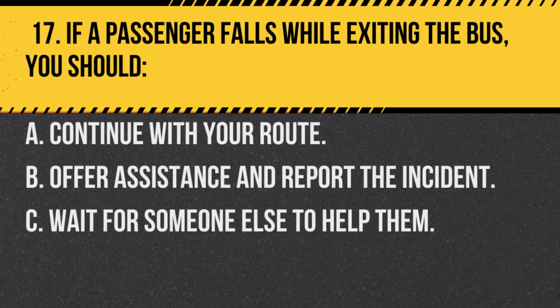Question 17. If a passenger falls while exiting the bus, you should: A. Continue with your route. B. Offer assistance and report the incident. C. Wait for someone else to help them. Answer, B. Offer assistance and report the incident.